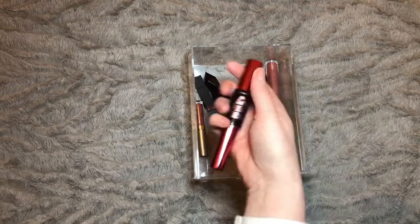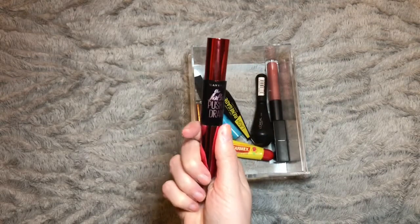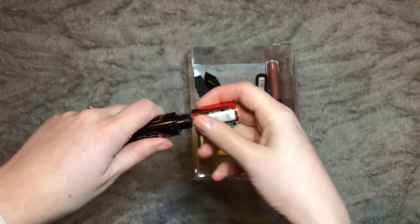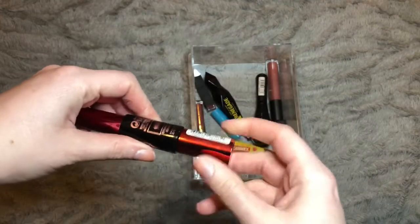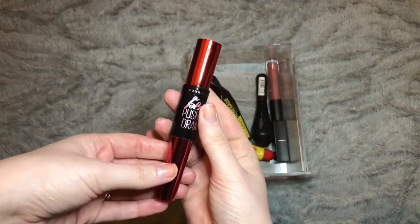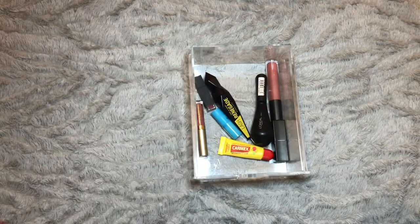The same goes for this Maybelline The Falsies Push Up Drama. This is another one that I got from TK Maxx, but I had to stop using this about a week into March as it was hurting to use. It's got a plastic applicator, but I just found it was painful to apply, which definitely shouldn't be the case. So I didn't enjoy using this, so I stopped using it about a week into this. This is another one that's getting decluttered from my collection.